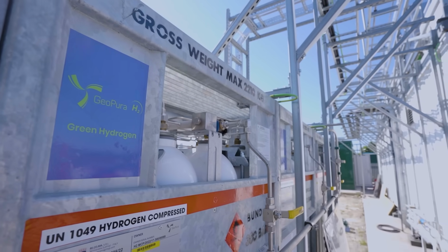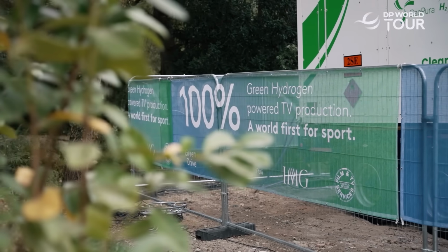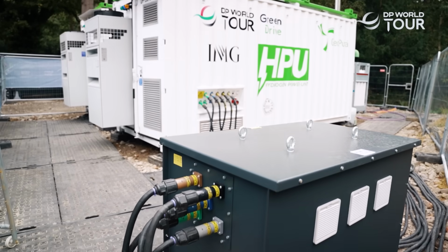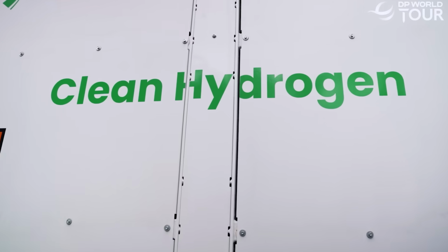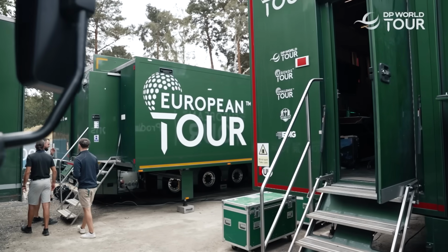Hydrogen power units are really popular with a whole range of organisations. So we've just provided power to the DP World Tour Golf at Wentworth. So all the live transmission for the whole event was powered by hydrogen. First time in the world that has happened. But lots of other customers.